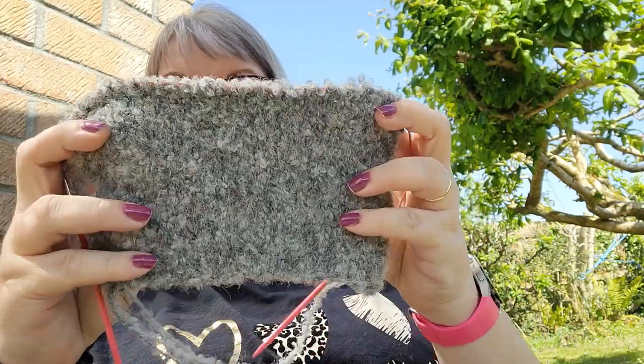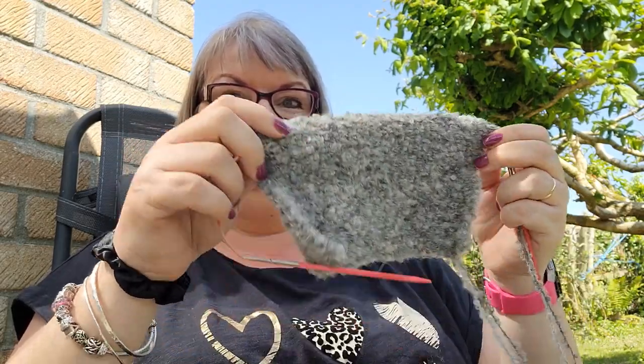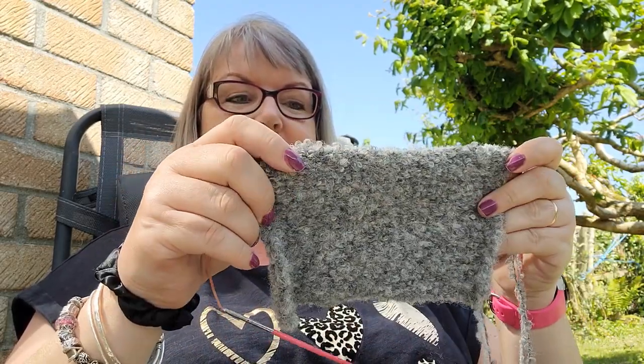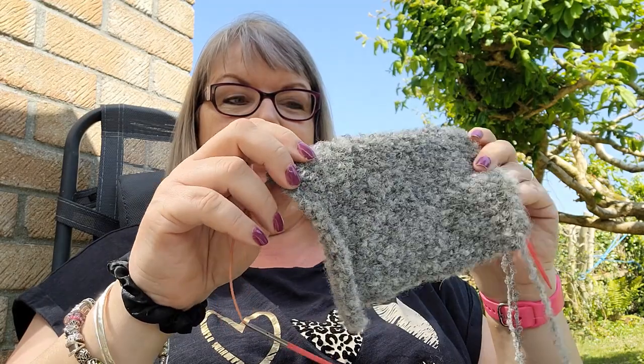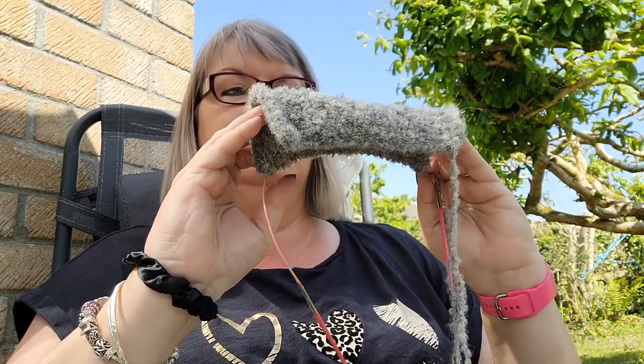So I finished the base of this bag. Now it is measuring, let me just double check, 19 centimeters wide and it should be 20. So it's just measuring a smidgen over 19 centimeters wide and it should be 20. And that worries me slightly because I have the lining already sewn. So we'll see whether that's going to be a problem or not. I might go and get the lining and see. I don't really want to knit it again.